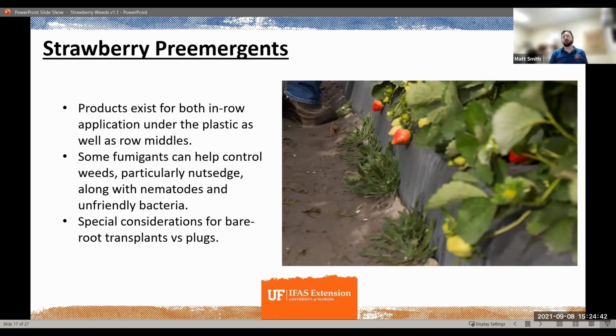The strawberry pre-emergence in particular. So you have products that exist for both the in-row application, so under the plastic, as well as within the row middles as well. Some of those fumigants that we use to control root knot nematode, and even some fungal infections, can also help control weeds. It's one of the few ones we had that really helped to control yellow and purple nutsedge. They can also take out some unfriendly bacteria as well. You can use fumigants along with the root knots. They can take care of fusarium, for example, bacteria that cause bacterial diseases, things like that.